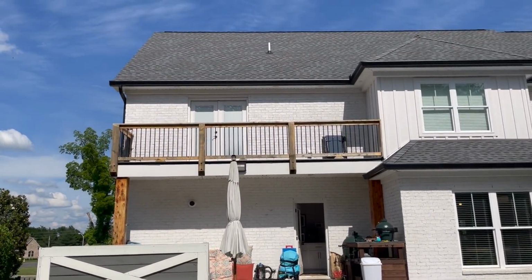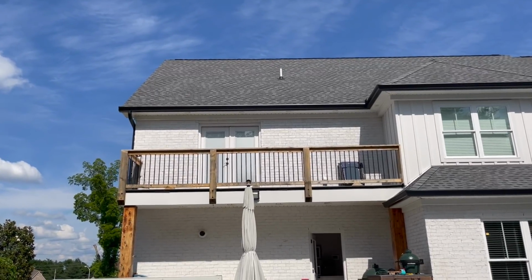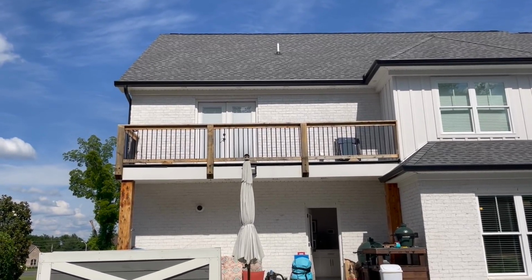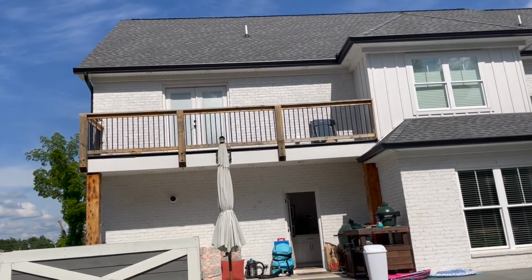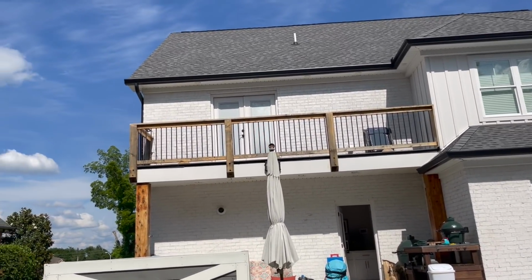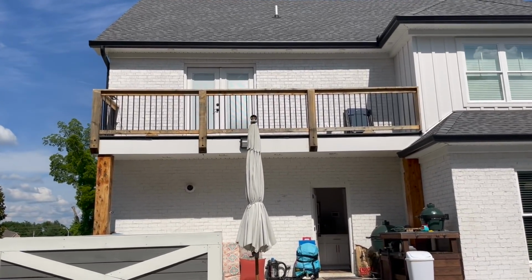So if you guys can see up there, that's actually our master bedroom. We have a little porch balcony out the back, which is kind of cool. When we first built the house, we were like, oh, we'll spend so much time out there. We'll read and drink our coffee in the morning. And then, you know, we had kids, so yeah, right.